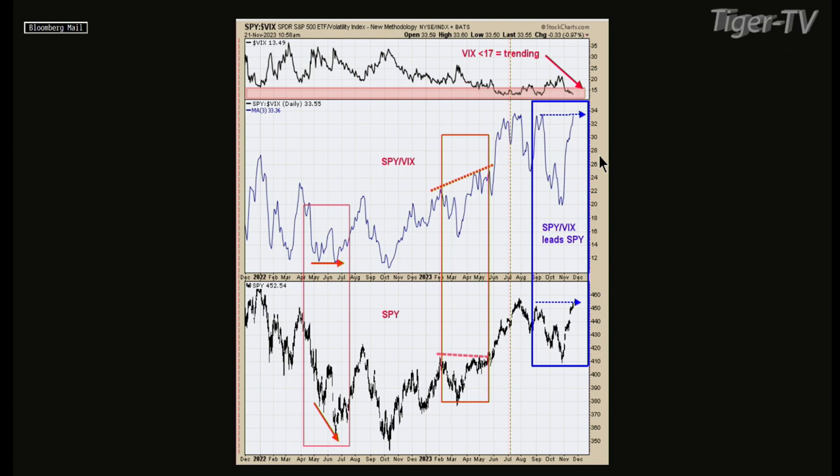I actually outlined that back when we were on the radio in April, May, and we were talking about the market going sideways and a lot of people bearish. If you look at the VIX at that time, I've got it outlined there. We were making higher highs where the S&Ps were basically going sideways, and a lot of times this ratio leads the direction of the S&Ps. It looks pretty good here so far.